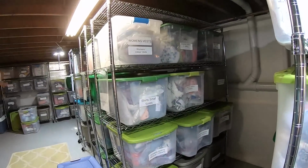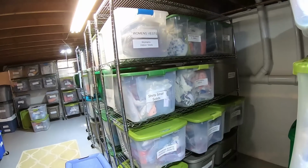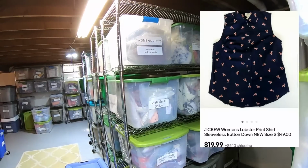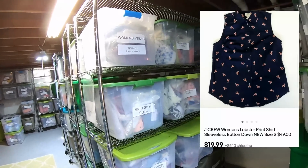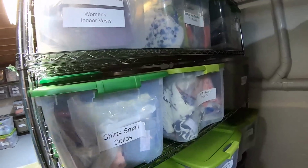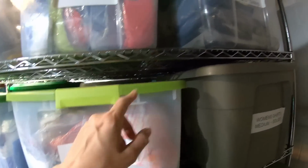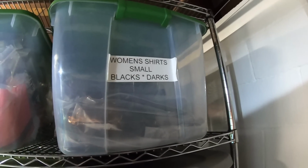$19.99 is what the next item sold for. This was in the same J.Crew pickup as the prior pajamas. This is a lobster print sleeveless button-down shirt in size small. So I come over here, small solids, small prints. It's going to be in here. And I also have small darks and blacks.